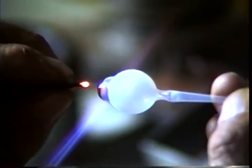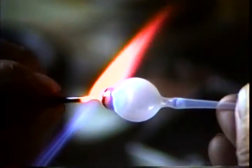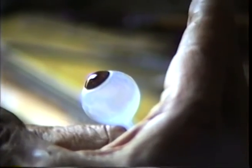He's putting the pupil on the iris. Each ethnic group needs a particular shade of white to reproduce their eye color. Many times he must blend his own glass colors. He's pulling a thread for making the veins or blood vessels.